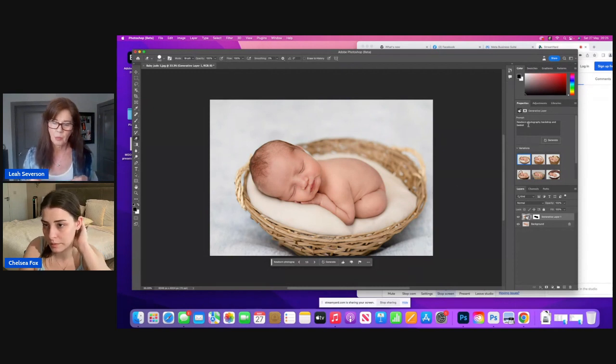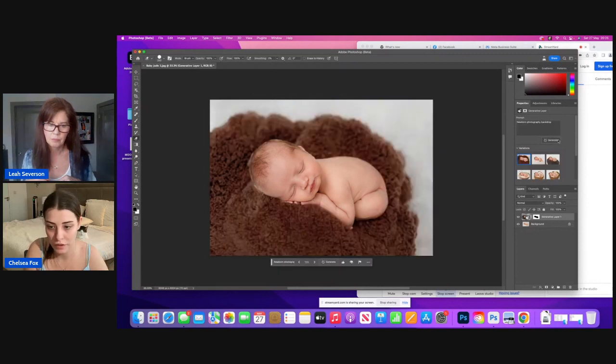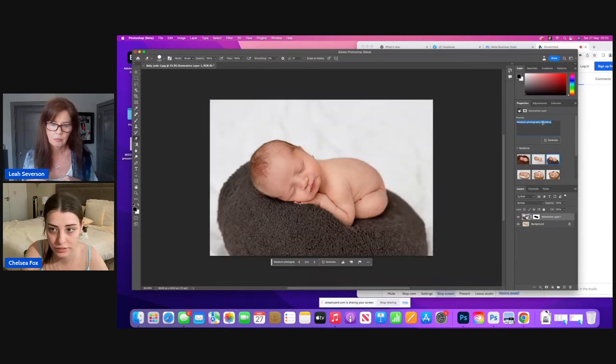Does anybody else have any questions? Is there anything else that you wanted to show us here, Chelsea? It was just about this one as well, not only can you get the prop baskets, you can also change the backdrops. If you're not quite happy with the backdrop that you originally had, you can change it. If I type in there newborn photography cream backdrop, we'll see what that brings up.